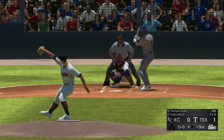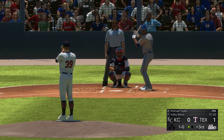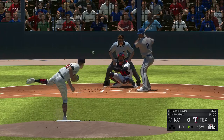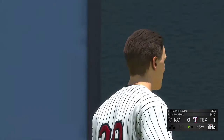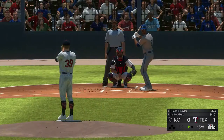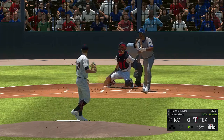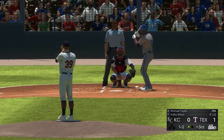First offering. A ball and no strikes. And he fires in a strike this time to make it one ball and one strike. Well-located fastball right there. If he can continue to do that, he'll pitch deep into this one. The 1-1. Bases are empty, one man out.